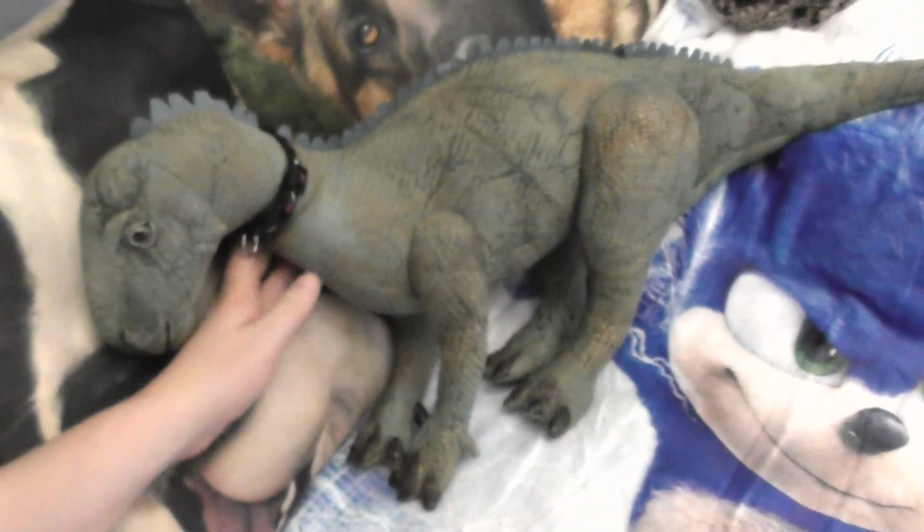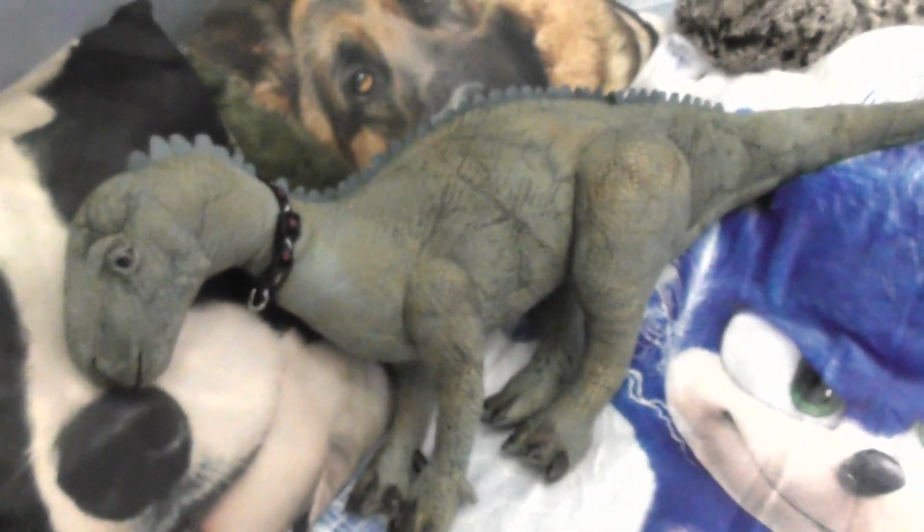The last plushie I found before vacation is a bit of a mystery for me. Talking about this little Aladar plushie. Look at him. He's a big dinosaur. I know my camera has a focus problem again. Hold on. Yeah, I'm afraid my camera is getting more and more issues.